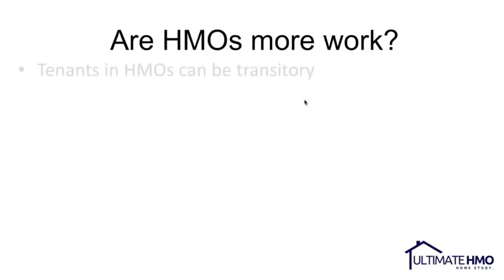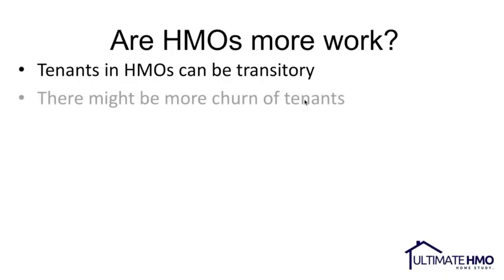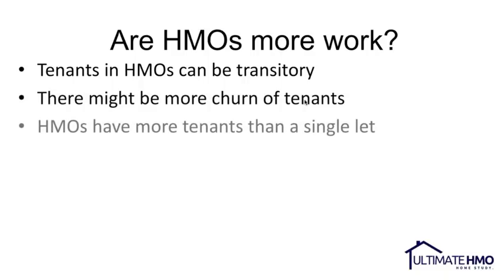So often one of the myths people have is, well, are HMOs more work? Are they lots more work? So let's look at that. And obviously the tenants you have in an HMO can kind of be transitory. You know, they might come there for 6 months, they might move on, live with some other people or whatever it might be. So that is certainly true. And there's more turn of tenants than you might have in a single let property.